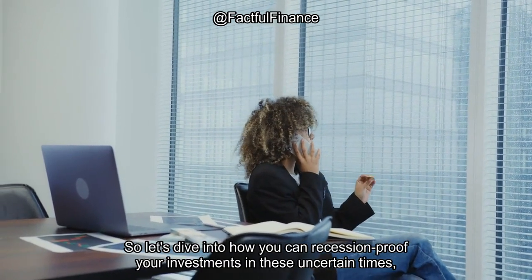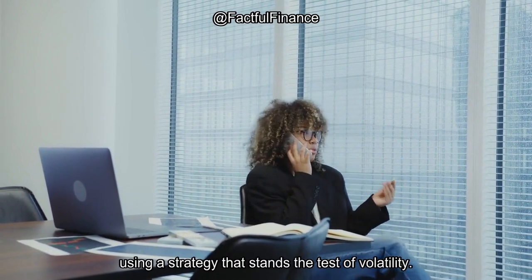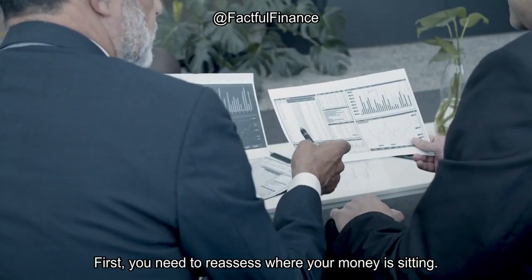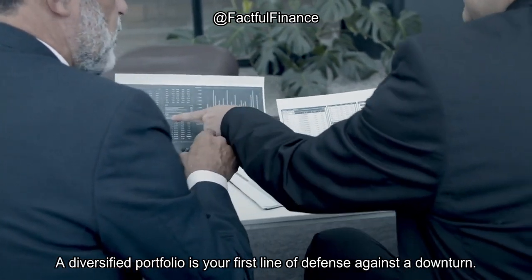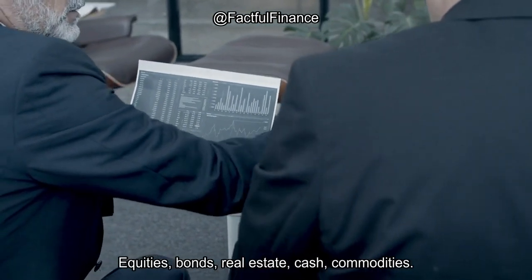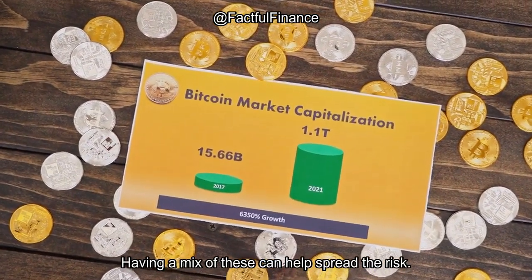So let's dive into how you can recession-proof your investments in these uncertain times, using a strategy that stands the test of volatility. Step 1. Rebalance your asset allocation. First, you need to reassess where your money is sitting. A diversified portfolio is your first line of defense against a downturn. Equities, bonds, real estate, cash, commodities. Having a mix of these can help spread the risk.